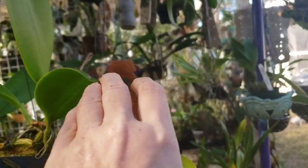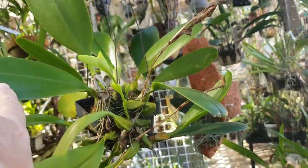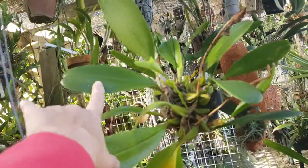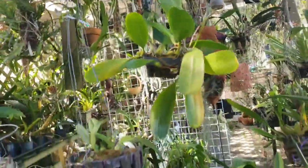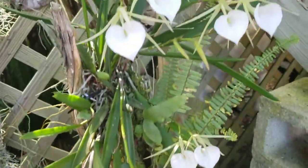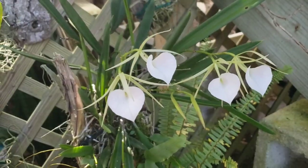This is a bulbophyllum bicolor. No, grandiflorum, I'm sorry. Grandiflorum has one more bloom. This is cool. And the babies, nodosas, are being so cute this morning.